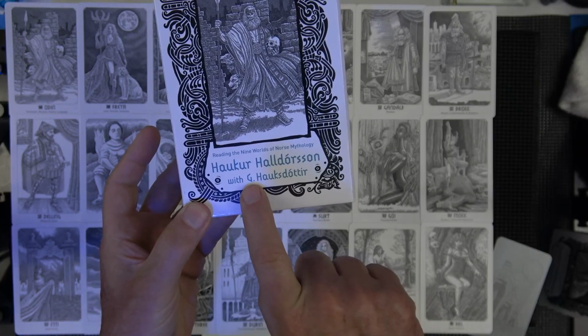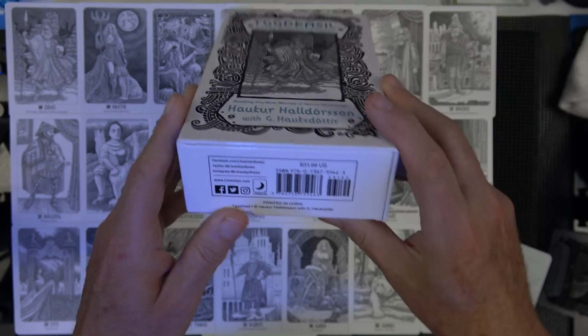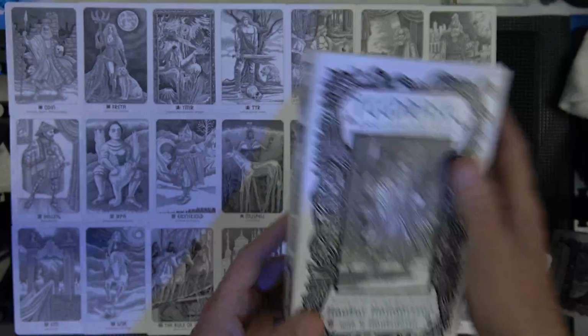I'm not sure why she only gets a G dot. I guess it doesn't fit. Although I saw the whole name somewhere, it looks like Gunnhildur or something. This is by Llewellyn, and anytime you see a dent, you can tell that I got it from Amazon. I think that's something that they feel they have to do, but that's okay since I'm not into boxes.